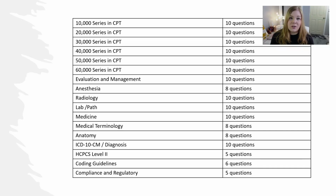Now let's talk about the exam breakdown, because that's going to be the same online or in person. Essentially, there's going to be 10 questions for each of the surgical sections of CPT, and then there's going to be 10 E&M questions. I'm going to talk to you about those E&M changes in just a little bit. 8 questions for anesthesia, 10 radiology, 10 path and lab, 10 medicine, 8 med term, and remember, you are not allowed to bring a medical terminology book for the CPC exam.